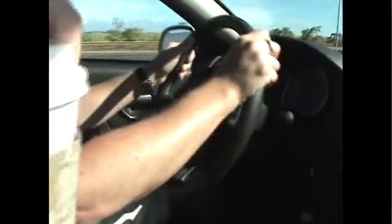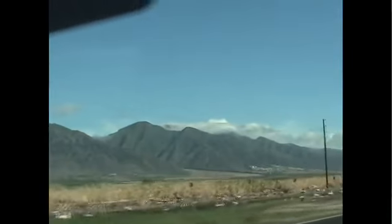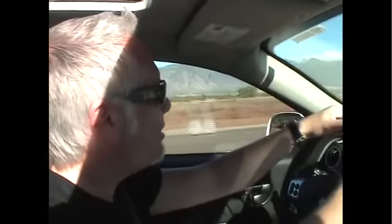Very glamorous on the road. It's very, very glamorous. The usual breakfast of Starbucks coffee and Egg McMuffins from McDonald's. Very glamorous. We're headed up to the top of that mountain over there, to the Lavender Farm. It's about an hour's drive from here to the top of that mountain.